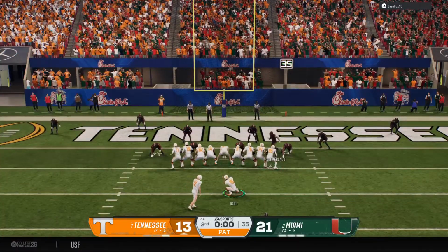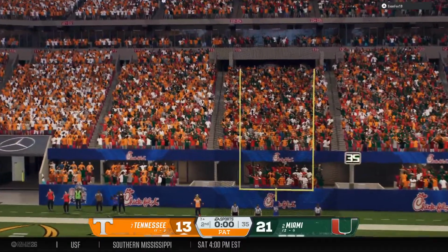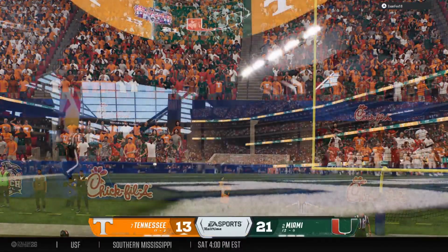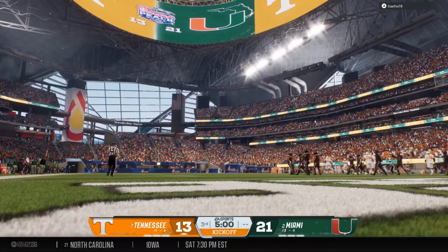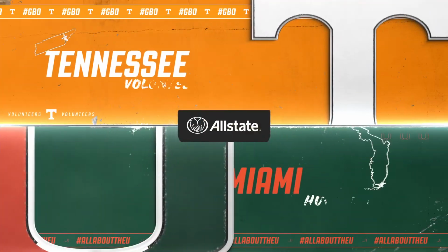And they'll set up with the extra point try. The PAT is no good. Wow. That's going to wrap up the first half here. Let's kick it now to Kevin Connors with our halftime update.